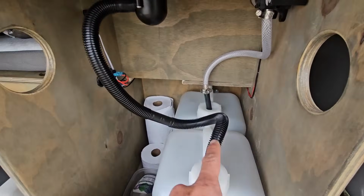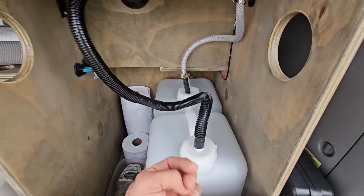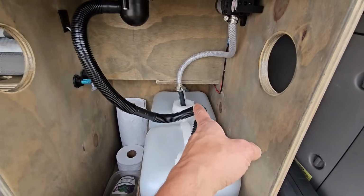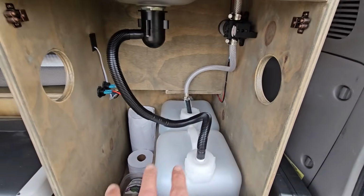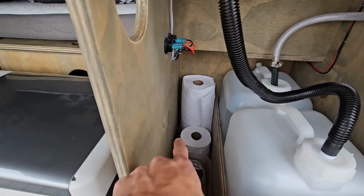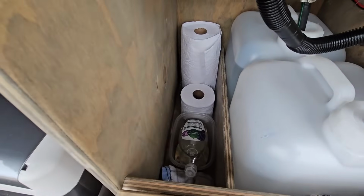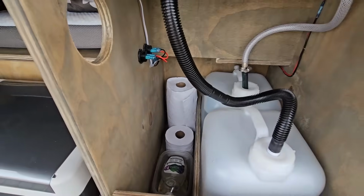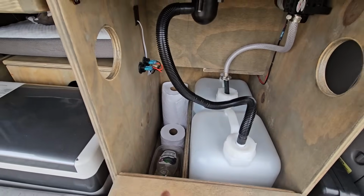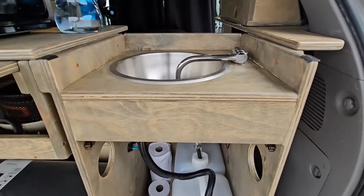But this is your freshwater and gray water containers. You just have to unscrew the cap, take out the gray water, dump it, and then reach in, grab the freshwater container and fill it up. And then also the storage right next to it for paper towels, toilet paper, also soap and scrub pad for washing dishes. You could reach in and grab those when you're out here, and then the cutout that I showed you earlier when you're inside.